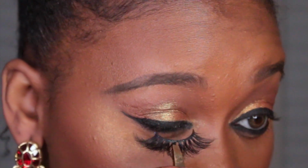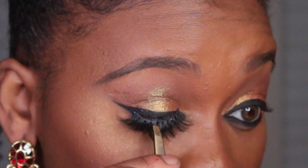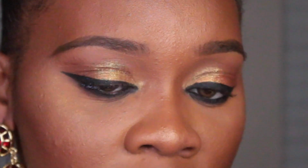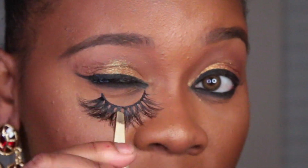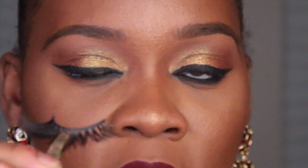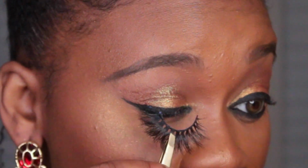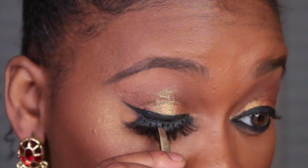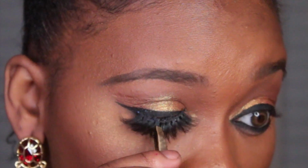You want to start by placing your lash in the middle first, as close as possible. You're going to do it at a 90 degree angle. You want to hold your lash at 90 degree angle like this. If you put it like this, when you open your eyes, it's going to lift up like this. So hold your lash at a 90 degree angle, and first start by placing the middle portion there.